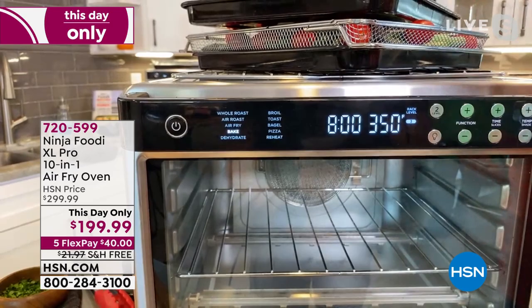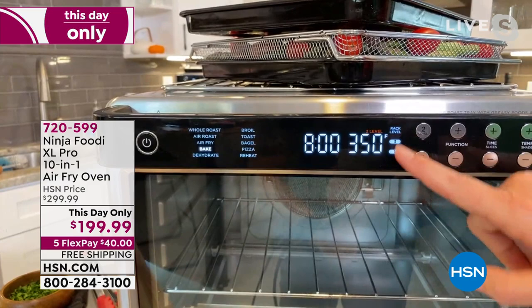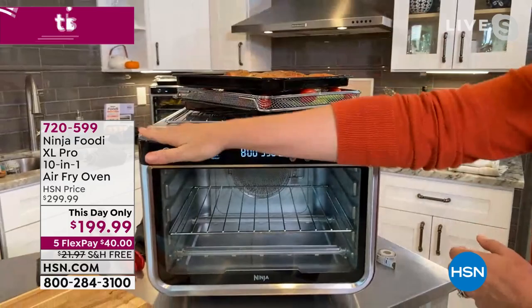You also have your different level racks here, so you can hit the button if you're doing two level cooking or one level cooking. It adjusts the fan speed and the heat and the temperature for you, so it does automatically do that. So you can hit the button and let it know what you're doing. You can also just do your toast or your bagel. So I love that it has simplicity as well. I also love that it's sleek, it's digital, it's very easy to use.